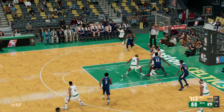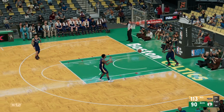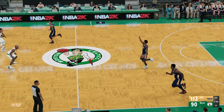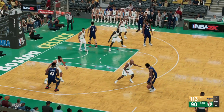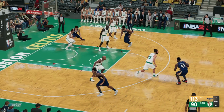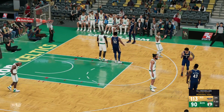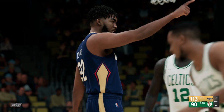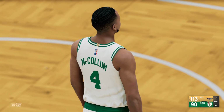Allen dishes to Noah. Chalk up 2 there. And there's a pattern starting to take shape here. They're working it inside and getting good shots from close range. Beal finds Williamson. And there's a foul. It's on C.J. McCollum. That's foul number 2 for him, his second personal foul. 4th team foul.